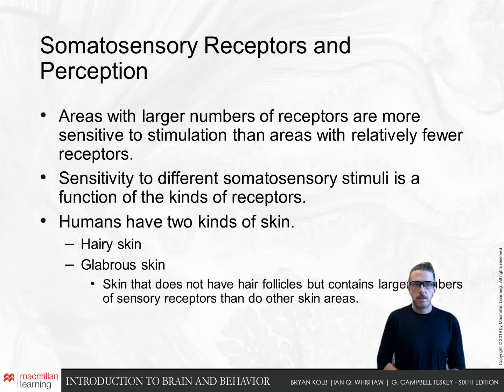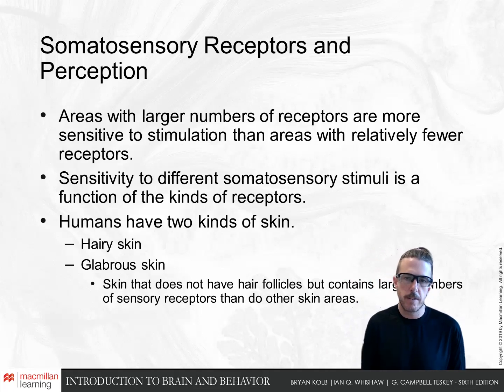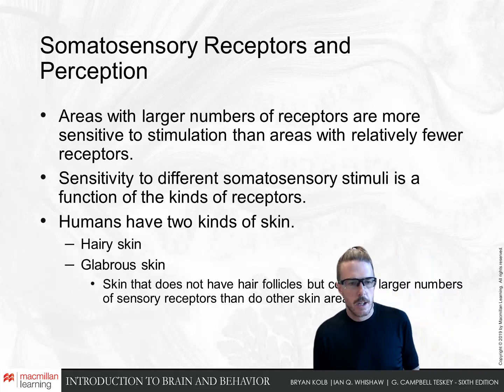The somatosensory receptor is the primary sensory receptor of the somatosensory system. There are areas of our body with larger numbers of receptors, and these are more sensitive to stimulation, just like in the visual or auditory domain. And so the different types of somatosensory stimuli are sensed by different types of receptors based off their physiology.